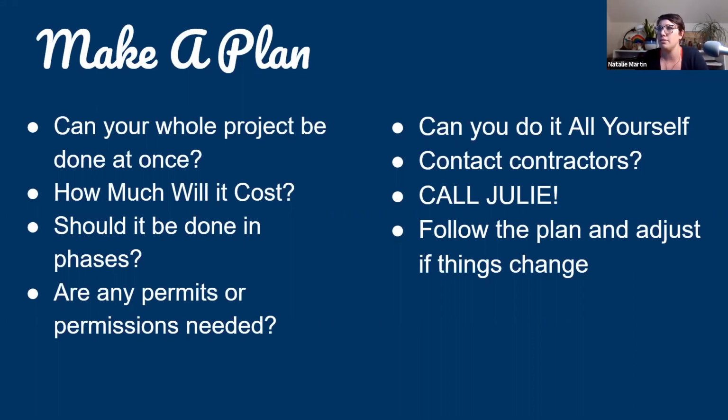And then follow your plan. You want to make sure that once you're in the middle of your project, you're not saying, oh, wouldn't it be nice if, because there's a reason that you made the plan.